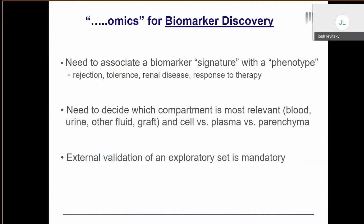Then one needs to decide which compartment is most relevant to the patient and their organ transplant, and how easy is it to get that marker. So blood is very easy to get from patients, as well as urine, but things like graft, where you do biopsies and perform tests on the graft, are less ideal for serial monitoring. And in liver transplantation, there's not many places that are doing serial biopsies or protocol biopsies. Then you have to decide which compartment in terms of cell versus plasma versus parenchyma. So this is really important, and it's got to be feasible for patient monitoring.